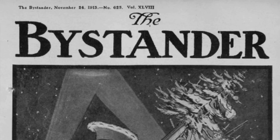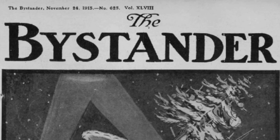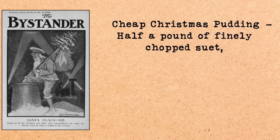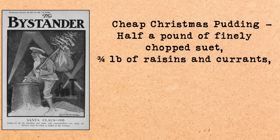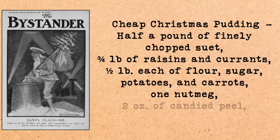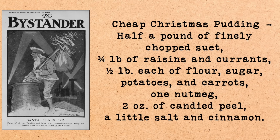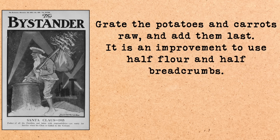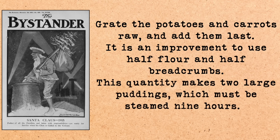But with the war came rationing of many of the ingredients that made a Christmas plum pudding so rich. And so in November of 1915, the Bystander published several recipes that neglected the more hard-to-find ingredients, like this recipe for cheap Christmas pudding. 1/2 pound of finely chopped suet, 3/4 pound of raisins and currants, 1/2 pound each of flour, sugar, potatoes, and carrots, 1 nutmeg, 2 ounces of candied peel, a little salt, and cinnamon. Grate the potatoes and carrots raw and add them last. It is an improvement to use half flour and half breadcrumbs. This quantity makes 2 large puddings which must be steamed 9 hours.